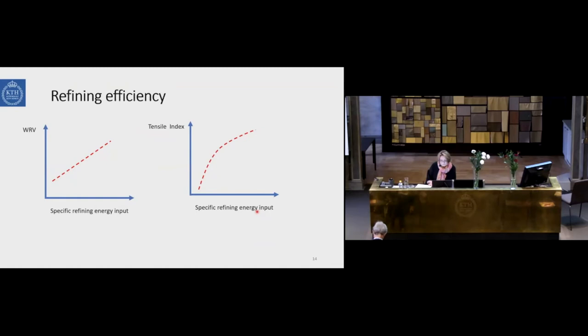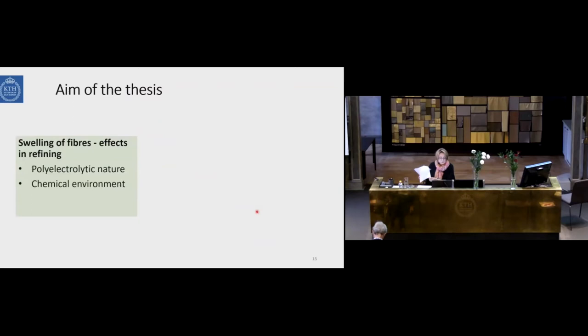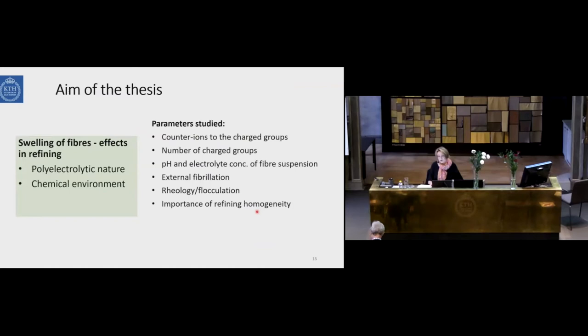The aim of my thesis is to connect the initial swelling of fibers and its effects in refining by considering the polyelectrolytic nature of the material, especially with emphasis on the chemical environment. And the parameters that I've studied in order to do that are the counter ions to the charge group, the number of charge groups, the pH and electrolyte concentration of the fiber suspension. And then I have considered how it affected the external fibrillation and also the rheology and flocculation, as well as a study on the importance of refining homogeneity, because as you saw on the previous slides, it's quite an inhomogeneous material that we have.